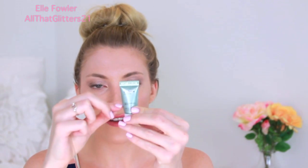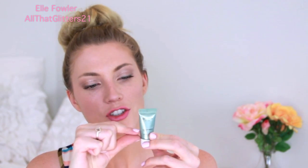Couple more products, I'm getting there to the end. I have the Dr. Jart Waterfuse BB Cream. This was a little sample that came in a Birchbox. This little sample was so empty. I was like, what am I supposed to do with this? I had maybe that much in the sample. I don't know why this thing wasn't full. It wasn't even enough for one full application.